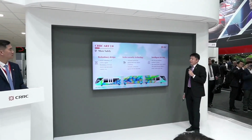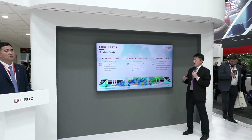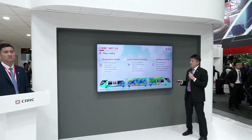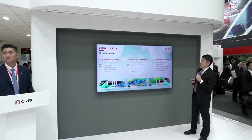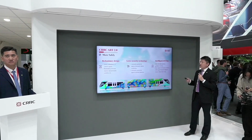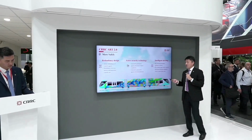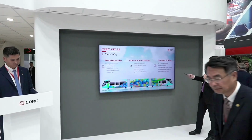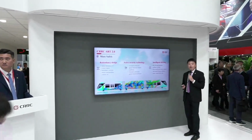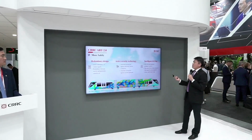The ART will be more simple. So we use redundancy design, such as redundancy design of the control signals and the electrical and the pneumatic controls. There will be some active security technologies, such as automation protection against abnormal vehicle-produced external intrusions. And we have intelligent driving, such as zero-speed start, cruise control, 4-speed domain adaptive cruise control, and auto-stop. Also, our traffic guidance system will be there.